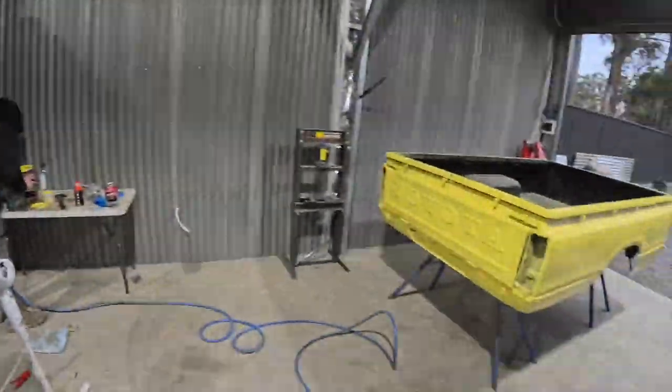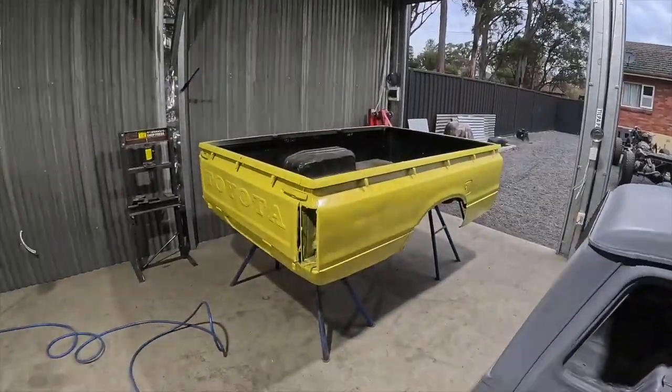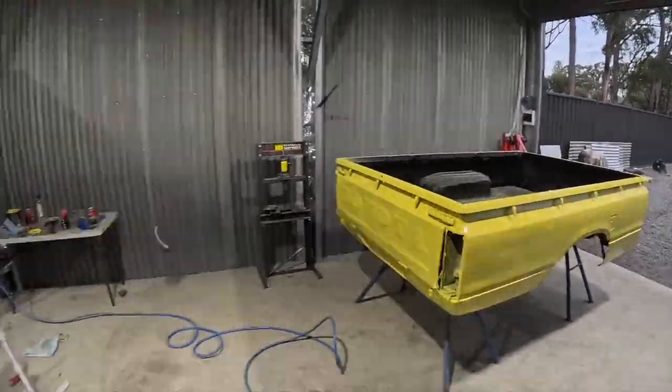Righto, so we went to Super Cheap, grabbed some more primer, and we got the Toyota 541 yellow mixed up, and we've thrown some on the tub and have a look at it. It's looking pretty good. It's very yellow, smells like banana, but it was the original colour of the car, and we're going to bring it back to life. So Max is just mixing up some more now.